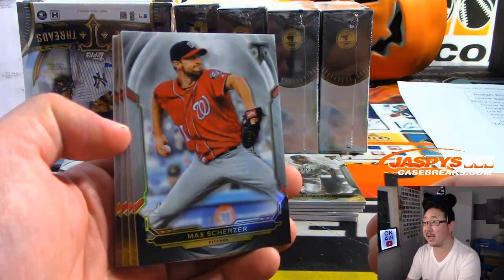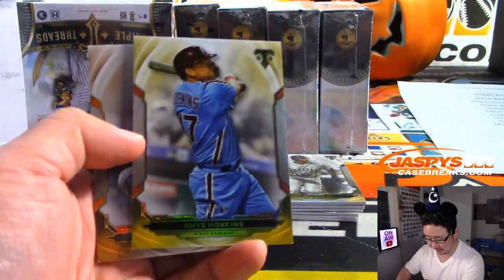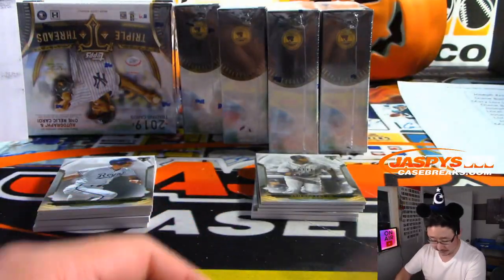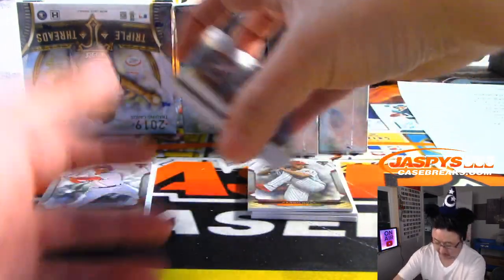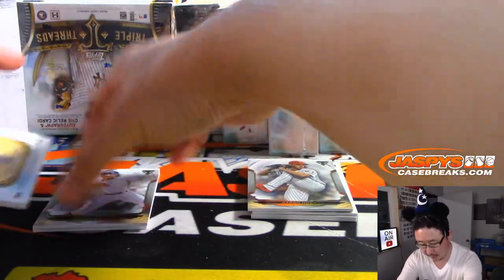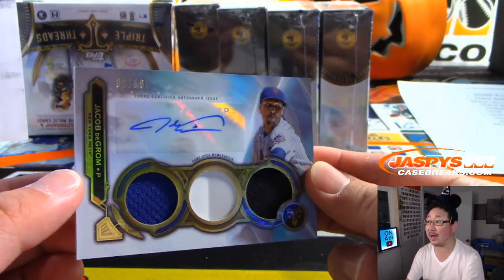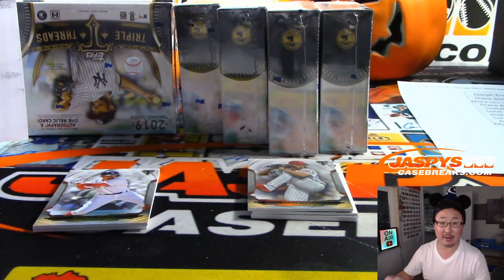There's Mad Max again to 50. Anthony Rizzo to 75. Rhys Hoskins to 75. And Verlander to 199. We have Jacob deGrom, triple relic and autograph. 2 out of 18. Nice one for the Mets. Mary Lou with the Metropolitans.